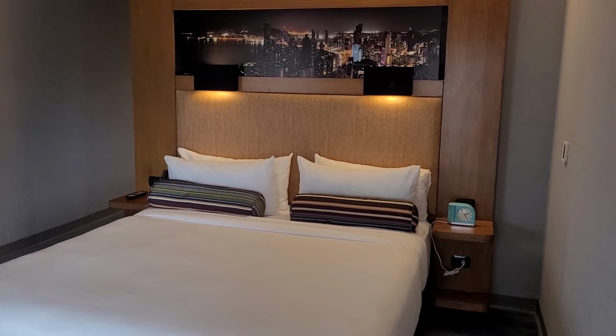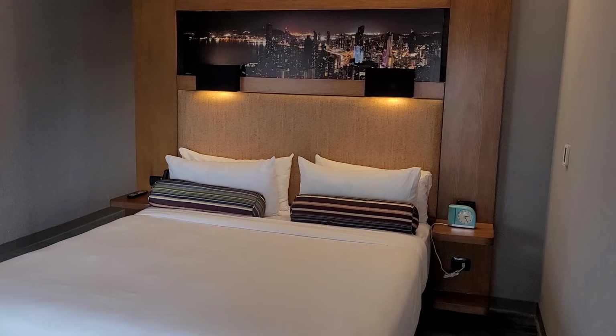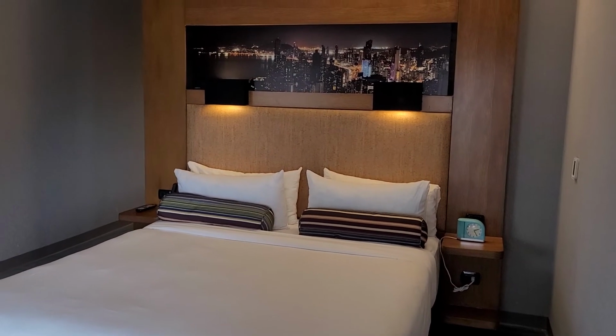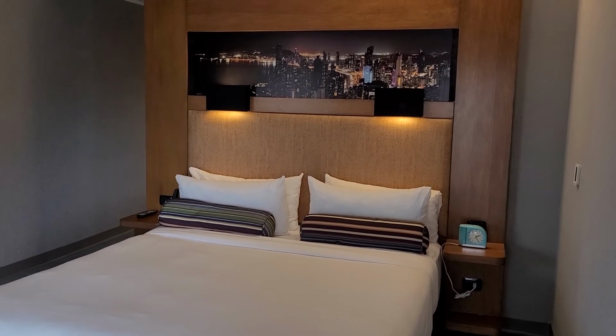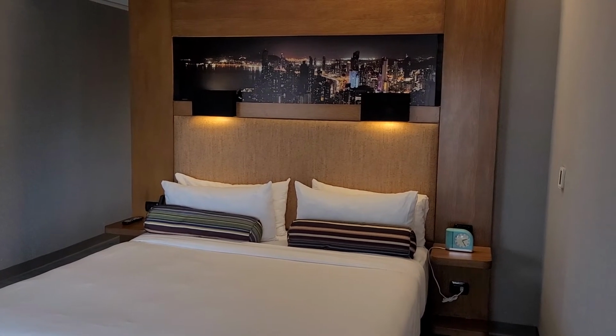The Sheraton Grand next door is pretty good. I did like it. It has a little bit of that old school touch to it. Big pool. The buffet in the basement or on the pool level was pretty good.